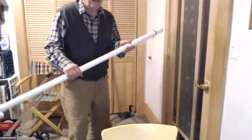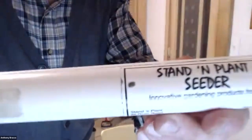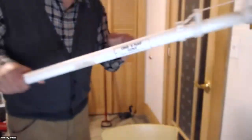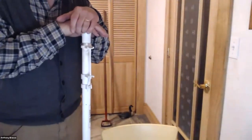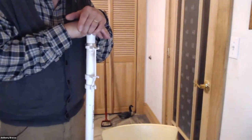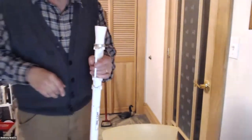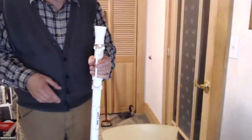This one's called the Standing Plant Seeder. I'll hold it up so you can see the name. It's made by a farmer out near Pittsburgh, Pennsylvania. His name is Frank Oliver, and in the winter when he's not farming, because the winters are very severe near Pittsburgh, he builds these tools and sells them, and he holds the patent on two of them. He was nice enough a few years ago, when I was telling him I do these talks, to send me a couple of them.